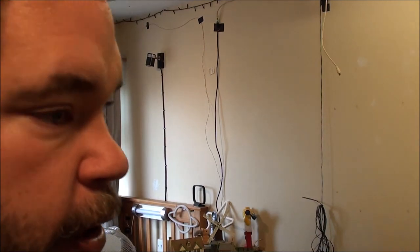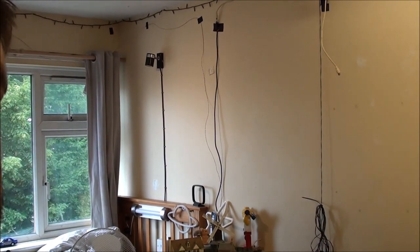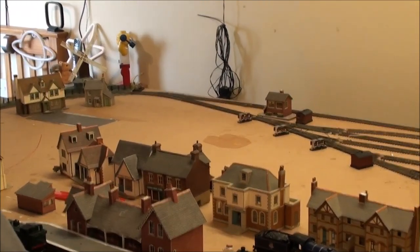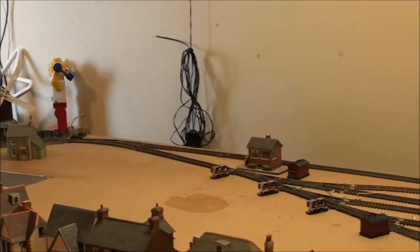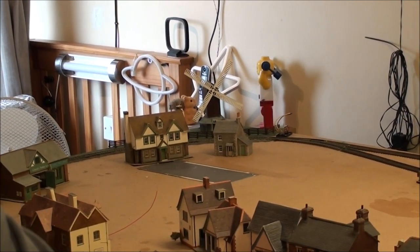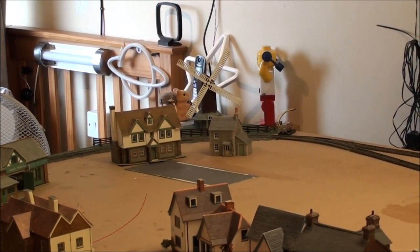So, we're going to start over in that far corner, I think. Now, I've already barred the cats from being up here, because I've already been causing some damage. Or at least one of them has, and I believe it's Smudge.